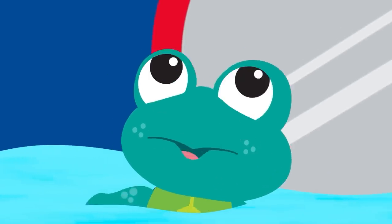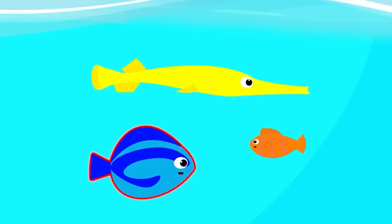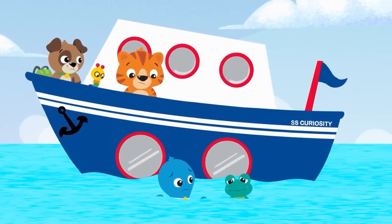Is it blue? Yes, it is blue. Way to go. That fish is a blue tang fish. Sometimes I get my colors confused.